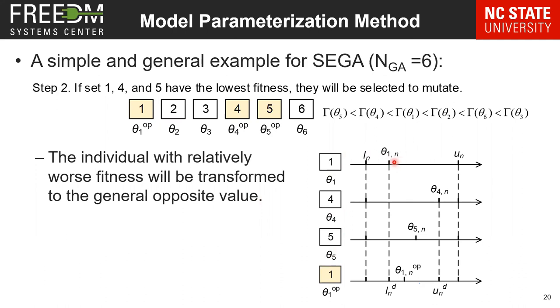This parameter originally has a lower boundary and an upper boundary. And for these three sets, we have three different values for this parameter. We pick the minimum of these three values as the lower limit and the maximum of these three values as the upper limit. We use this new range and pick a random number within it to replace the old number. For example, here we pick a random number for set one and use this new number to replace the old number.